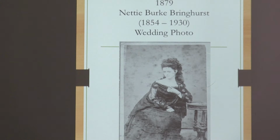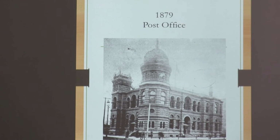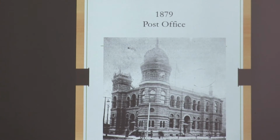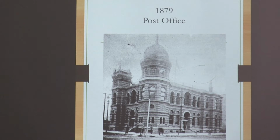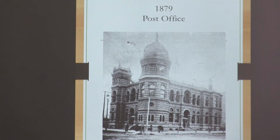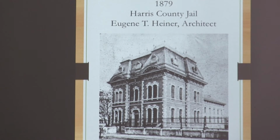Okay, so if you lived in Houston in 1870, where would you go to post your mail, get put in jail, or buy your food? Look at that beautiful building. This is 1879. This post office was built in Moorish style by the U.S. Treasury Department architects. The beautiful Harris County Jail.